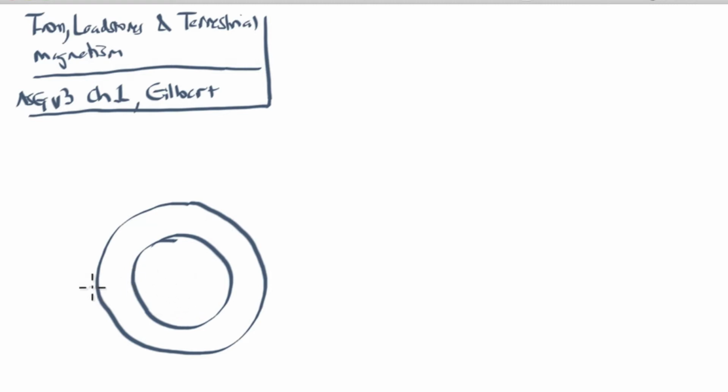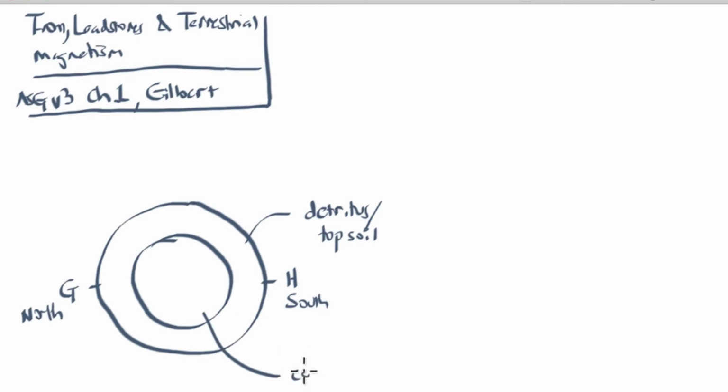And what Gilbert does in this section is he talks about, well, if we label the North Pole of the Earth over here, I know it's on its side, but I'm keeping up with what he does. The North Pole of the Earth is here, the South Pole of the Earth is here. He calls this point G, and he calls this point H. And let me just label this once again. This is the detritus, I think that's the term he used, or the topsoil, which isn't just a thin layer of soil, but a thick layer of the stuff on top of the Earth. And this is the core, or the central part of the Earth.